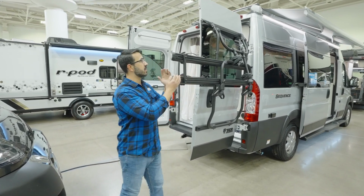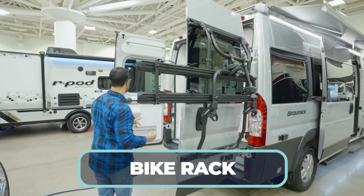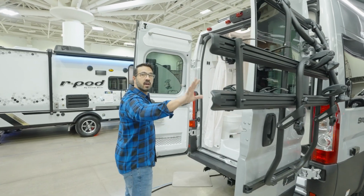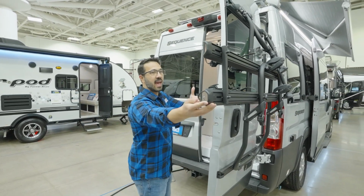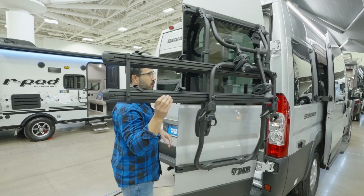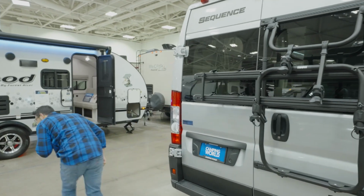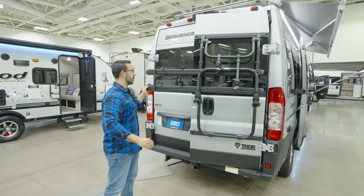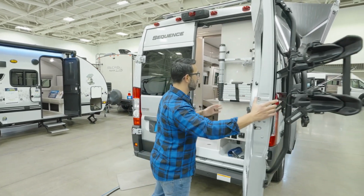So starting off right back here, of course, is your bike rack. The only thing I want to say about this, and that's because it's caught me a few times, is when you go to shut the back doors, just be cognizant that this hangs over the door. I've closed this a few times and had it smack me in the side of the head. I promise you it does not feel good. So I would just recommend grabbing the bike rack and closing it with that itself. But again, that's just one of the Thule products they have.